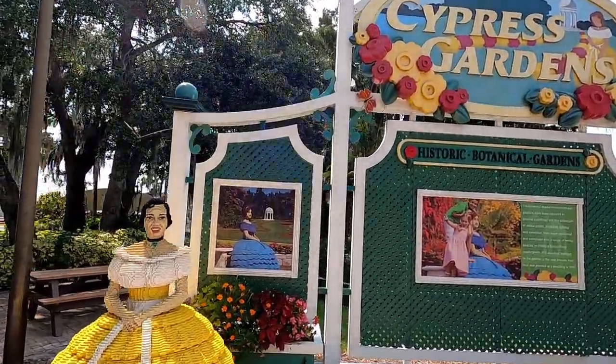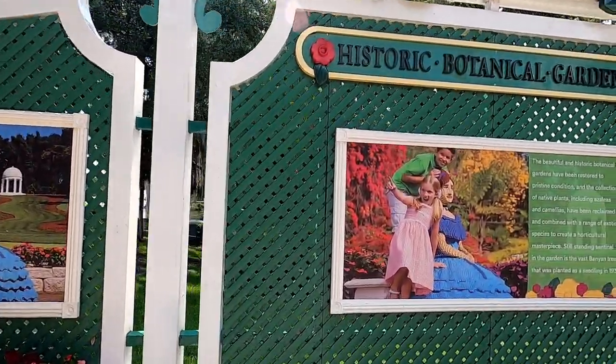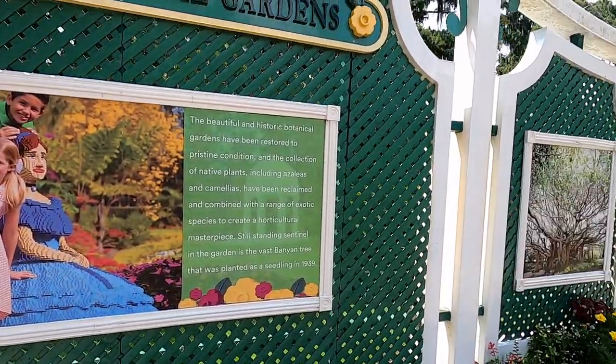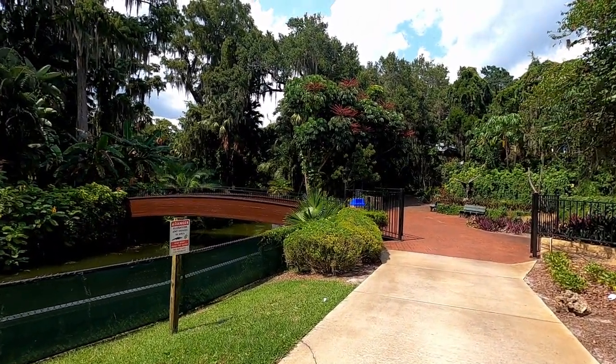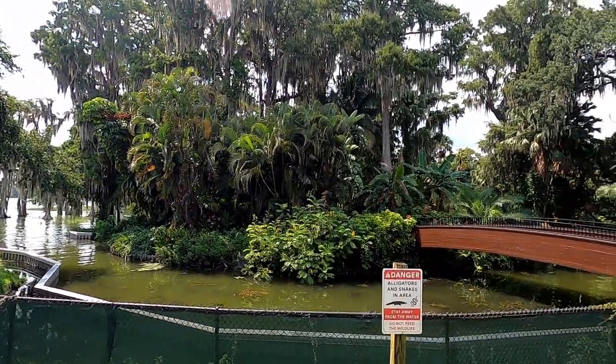This park was originally Cypress Gardens before it became Legoland, so this is some of the original Cypress Gardens feel. We'll get to honor the old theming, the old beautiful Florida nature in Cypress Gardens. Take a look at this natural part of the park. Really, really nice that they've got this here.